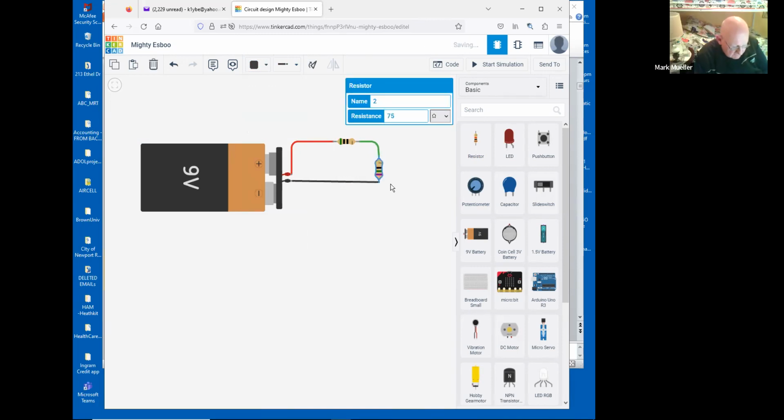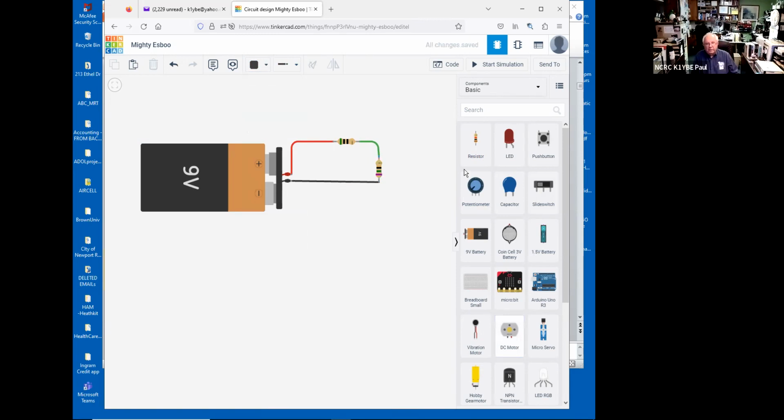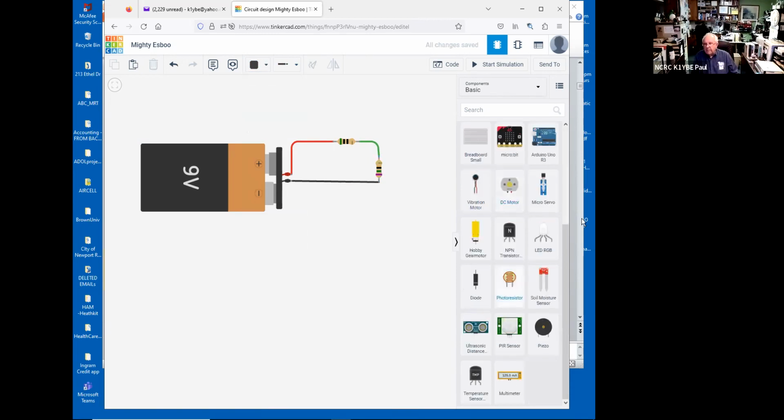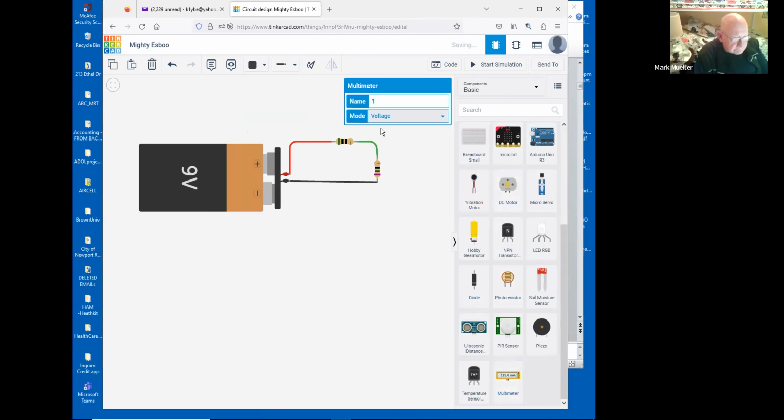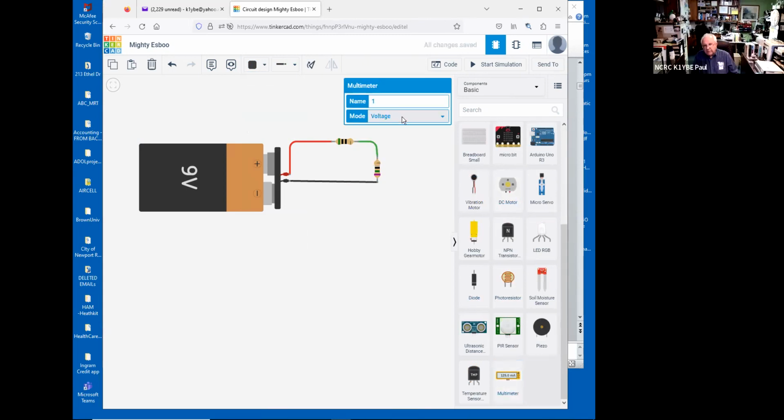Okay, so now I've made my little voltage divider, but I need to measure the voltage, right? So I need a meter that I would go in my bench to find. So I'm going to grab my little meter and I'm going to put it over here. And I want to measure voltage, so it's set up for voltage. I can measure current and resistance, but I want to measure voltage. And now I need to hook the positive terminal to where I want to measure the voltage. Oops, sorry, you got to wait till you get it in the little red square here. And then you have to hook this to ground, which is the other side.